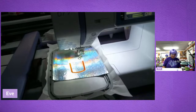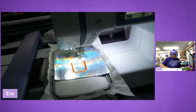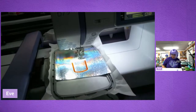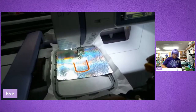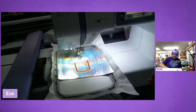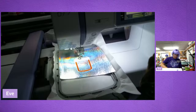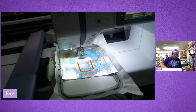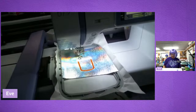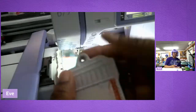So let me do it the opposite way. I'm gonna put the other part, the male part, in on that side and see if that makes a difference. I think that's where I messed up. I did it backwards, because I try to keep a tool for rivets and a tool for snaps so that I don't have to change. There we go. I did it backwards.